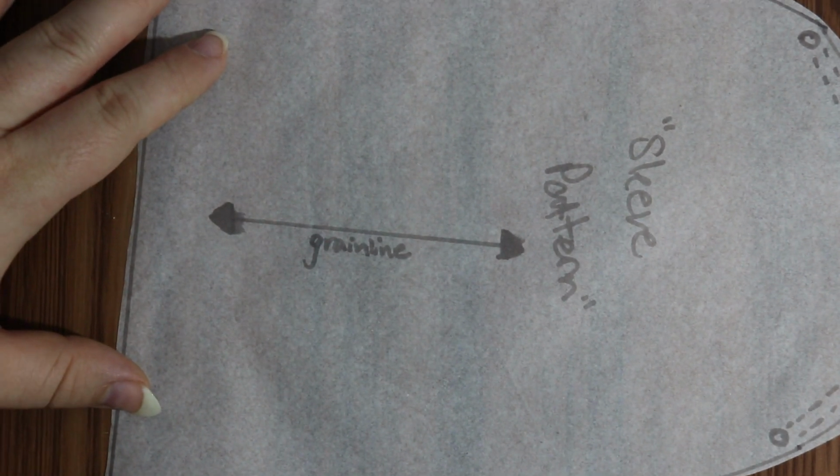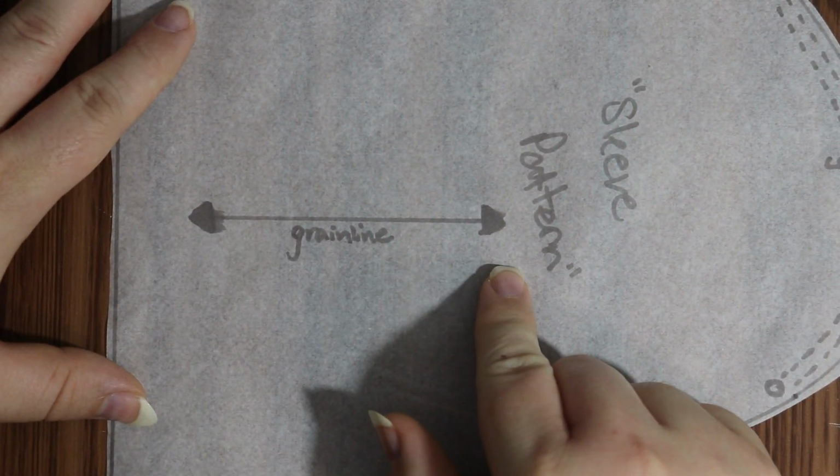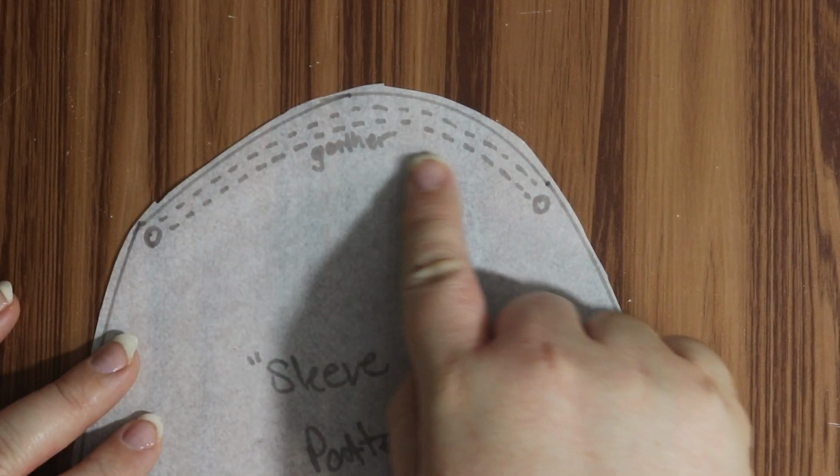There are also markings that indicate which way you should put the paper pattern on the fabric. A double-ended arrow indicating the fabric's grain line. This arrow indicates whether or not it should be placed on a fold. Sometimes the instructions will indicate that you need to gather between these 2 dots. After you've cut the fabric, if there are any important markings on the paper pattern, you'll want to transfer them in chalk to your fabric.